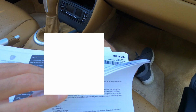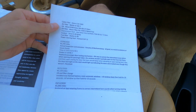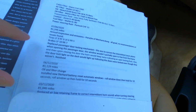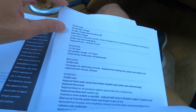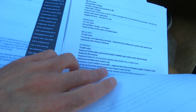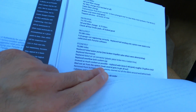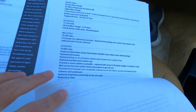The previous owner just did a tremendous job keeping history and all of the information on this car. He even wrote all of the different filters and oils that were used in the car for servicing, and of course the miles and date of service, and whatever issues were actually at stake, right? So back in 2017 on this car at 70,000 miles, we had replaced a failed water pump, thermostat, failed air oil connector, which is a plastic component, replaced the overflow tank coolant cap, drained as much coolant as possible and replaced it with exactly what it needed, bled out the air system, and of course did the radiators and all of these things.